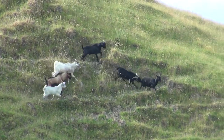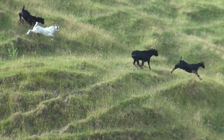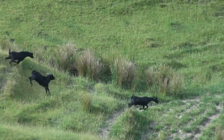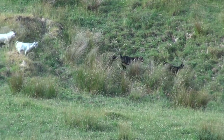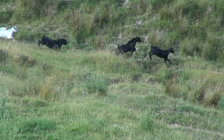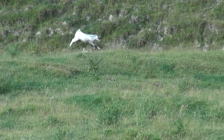That poor nanny goat is now about 80 yards away. Look at that. She's the most popular girl in school. Go, oh, you little black beauty. Those boys are after you. Oh my God. I can hardly keep up with this tripod. They're not running because of me, they're running because of her.